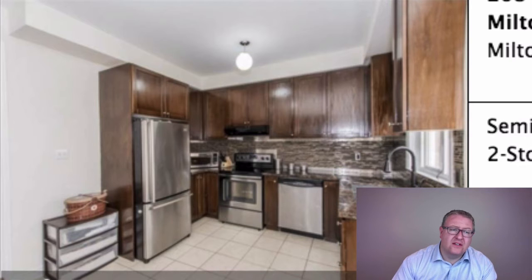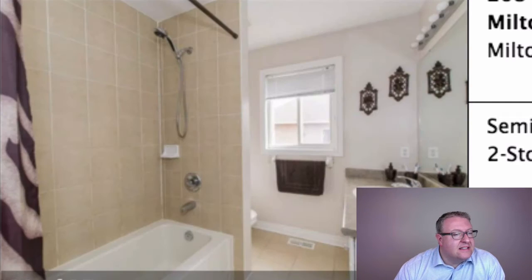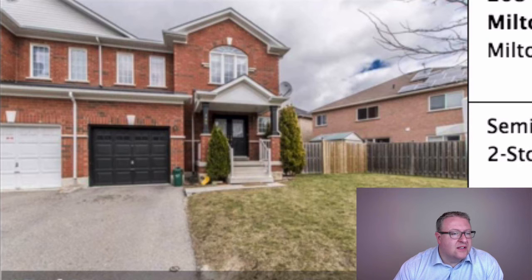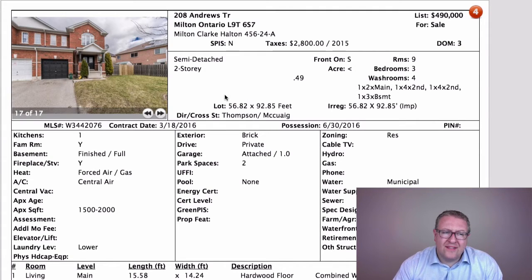The finishes here look good. They actually look better than the 515. They've got nice big bedrooms in this home. That's what I like about this floor plan. And the basement looks good too. So both Andrews properties are away from Thompson Road. They're into the subdivision. A little bit north of here you have the train tracks, so you will probably hear some of that. But still, for under 500, this one is a screamer of a deal.